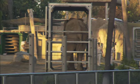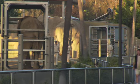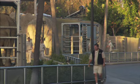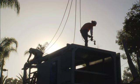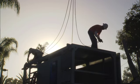So starting at 5 a.m., keepers arrived to start working with the elephants. They asked them to enter their transport crates. Then large cranes picked up those crates, put them on the backs of trailers. They drove the trailers over to Elephant Odyssey and then unloaded the animals one by one.